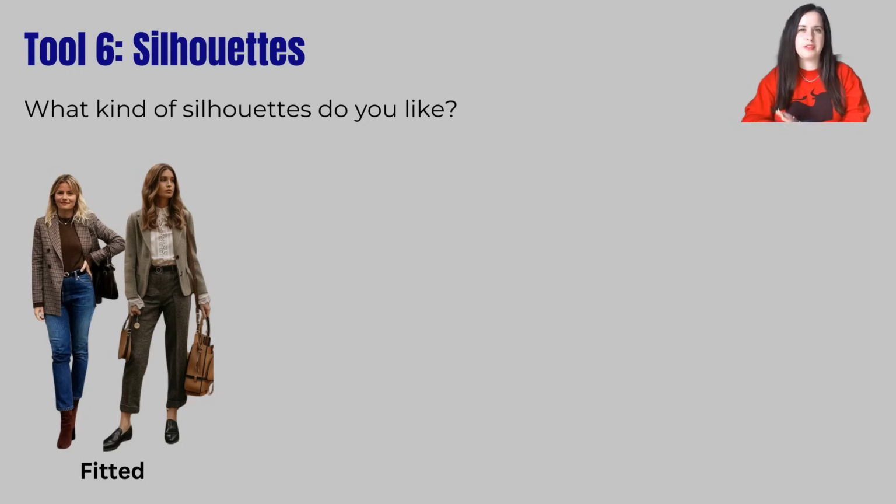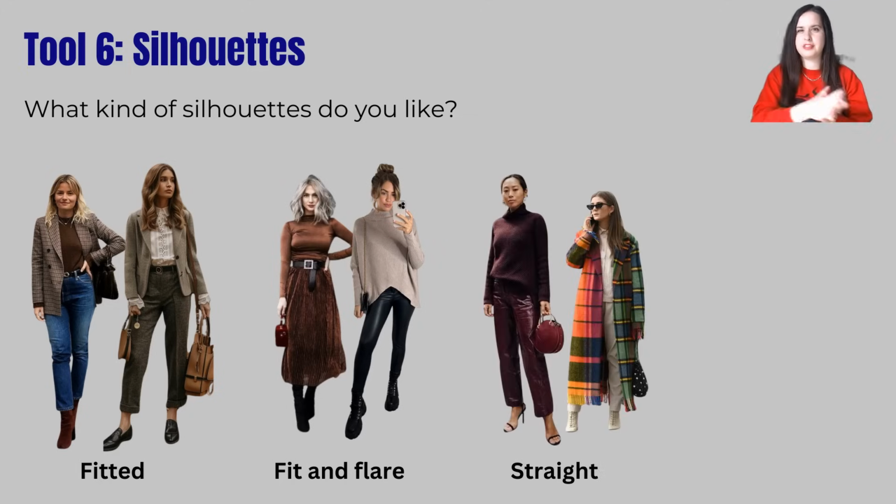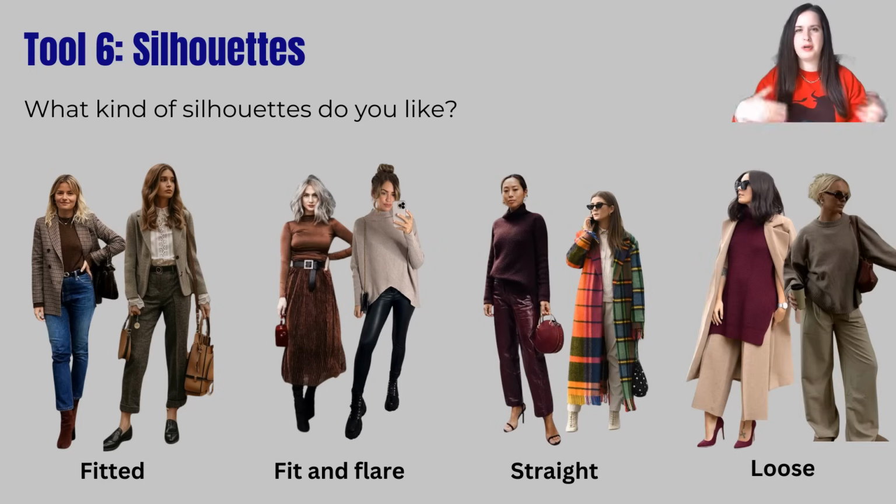So you can have an outfit that is as a whole quite fitted. You can have an outfit that they call fit and flare. So it's basically either fitted on top or bottom, and then the other part is loose. You can have a straight silhouette where pretty much all of the items are straight. Maybe one of them is wide and the other is straight. And then we have loose outfits where pretty much everything is looser, boxier, more oversized.